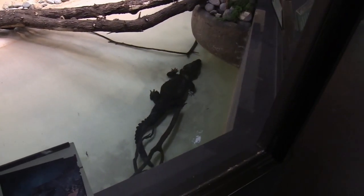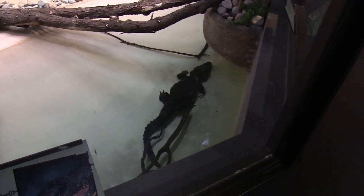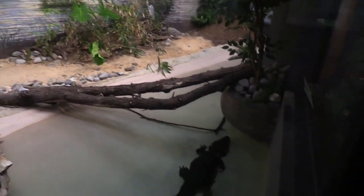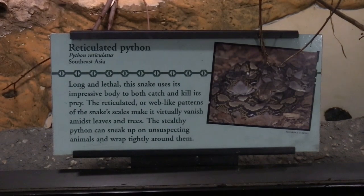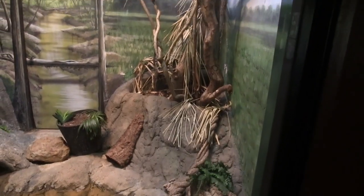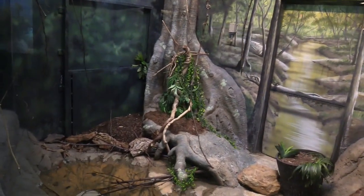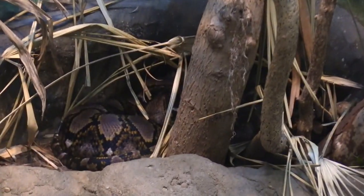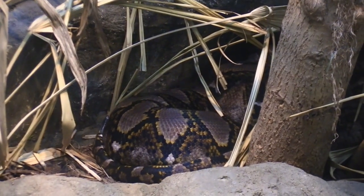Here he is. Looking all over for him. Got a nice habitat. Got a reticulated python. And so I'm looking and I do not see the snake. Oh, I found him. All curled up. There we go.